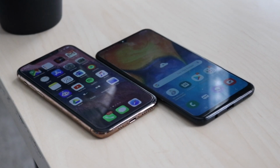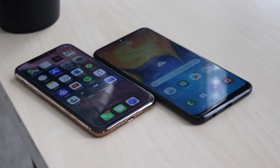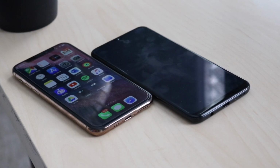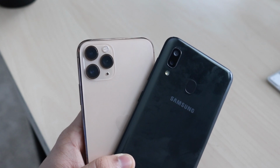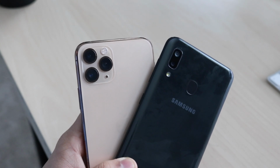But right now we're going to go ahead and compare the iPhone 11 Pro to the Samsung Galaxy A20. Now this is really not that good of a comparison, but the A20 is one of Samsung's cheapest flagship phones, in a way. So you can still purchase this thing for like a fourth or even a fifth of the cost of what the iPhone 11 Pro is spending on, or what you can buy it for.